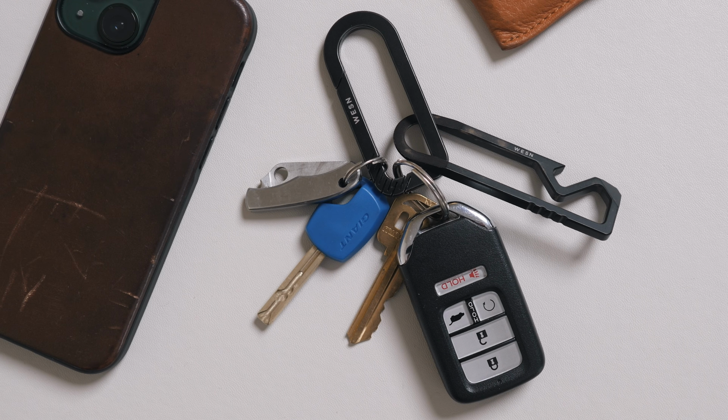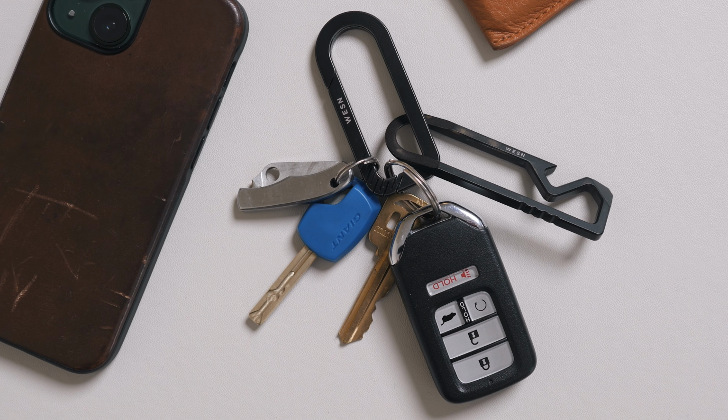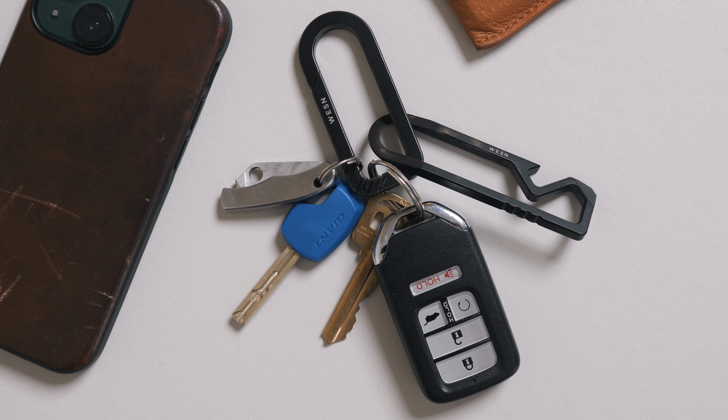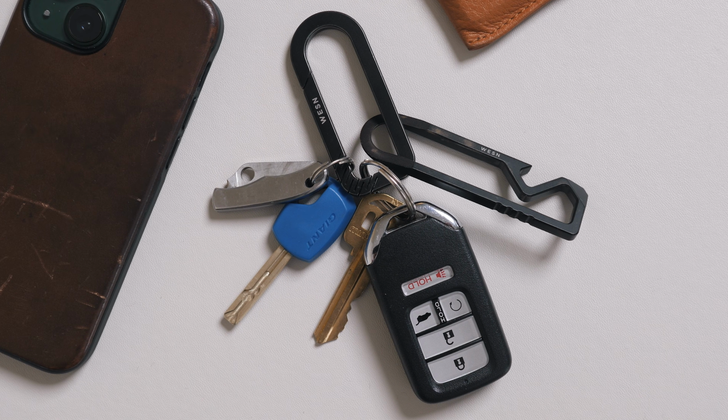On the carabiner, I have 2 key rings or sets that can be removed separately. One has a small knife, the Spyderco Bug, and a key to my bike lock. And then the other one has the fob for my car and my house key. So this lets me quickly customize my key setup without messing with actual little key rings.